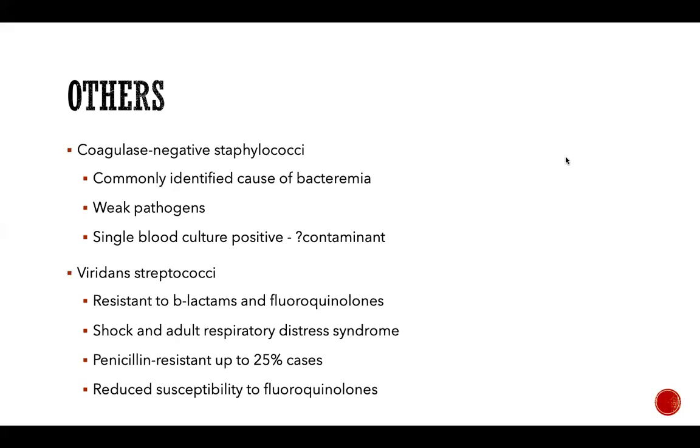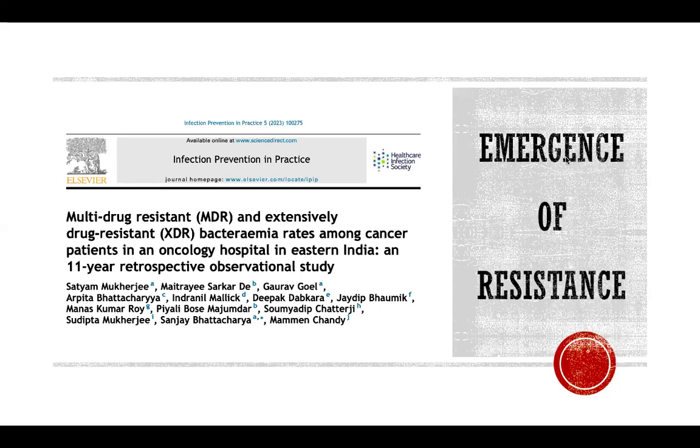If it's positive in repeated culture, only then should we consider it an infection. Another is viridans streptococci, which can be resistant to beta-lactams and fluoroquinolones, as I mentioned. In a sick, neutropenic patient, it can present with shock and adult respiratory distress syndrome. Penicillin resistance can be as high as 25%, and there is a progressive reduction in fluoroquinolone susceptibility because of frequent usage of this for upper respiratory tract infection.